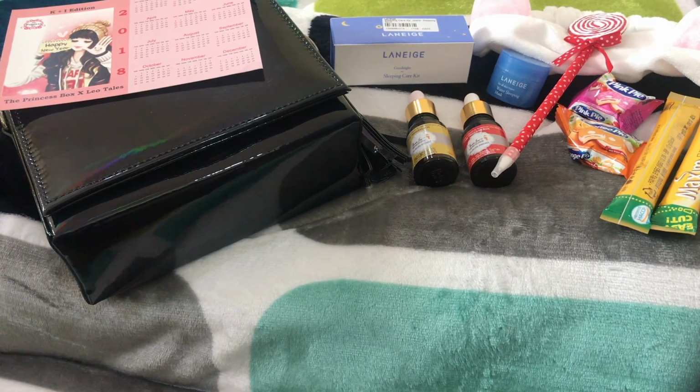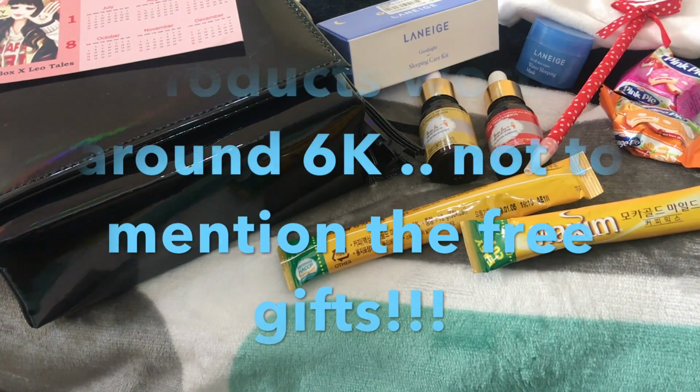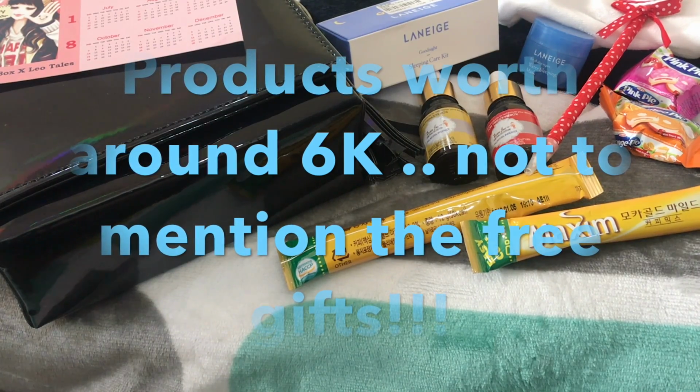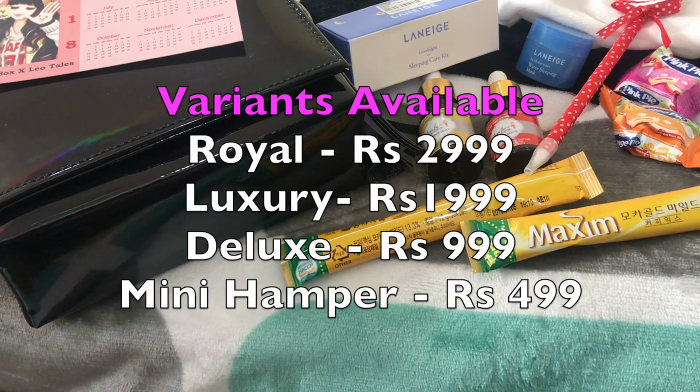So these were all the products that I received. Hope you all liked it. I mean, Princess Box Royal Edition is one of my most favorite boxes, and the products are really well thought of. This time they have done a fabulous job. The box is quite exciting. You also have a lot of options. You can go for the other versions too.